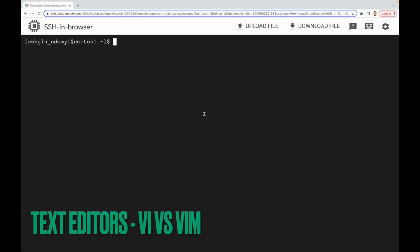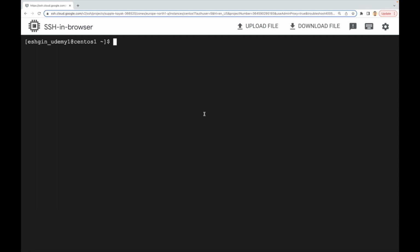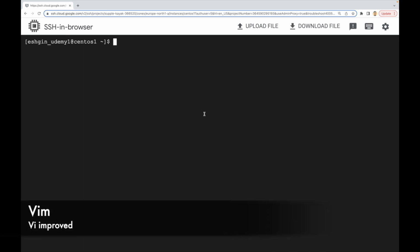I would like to mention one more time that in Linux, everything is a file. To edit files on terminal, there are different text editors that you can use. But the VI editor, or Visual Editor, is the most popular text editor for Linux because it's available in almost all Linux distributions. There are some versions of VI editor, but Vim is mostly used by Linux users. Vim stands for VI Improved. Let's see how it works.